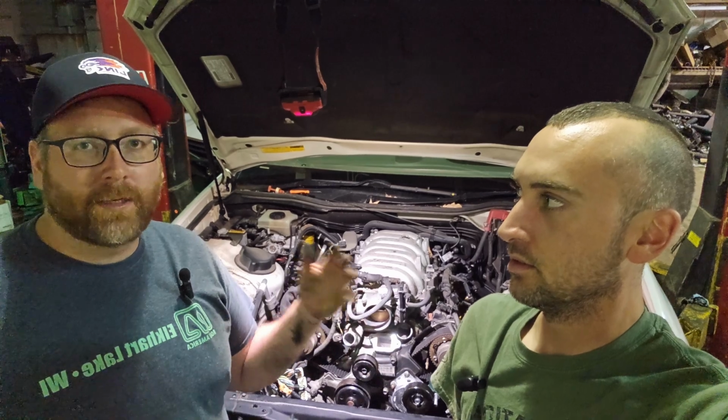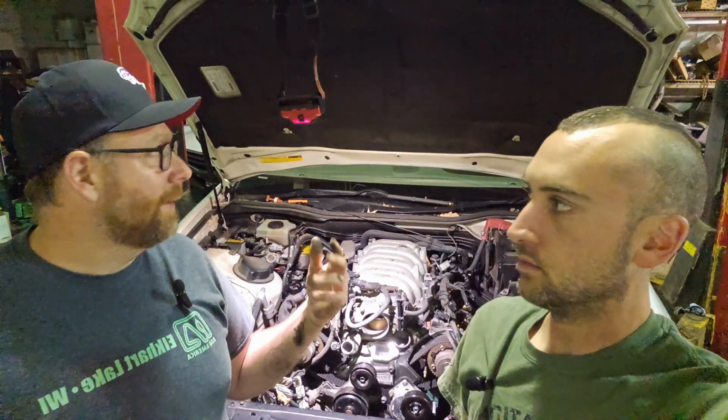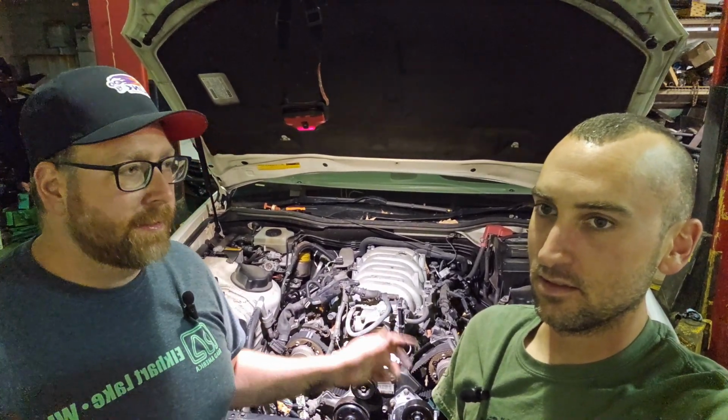Basically all the stuff that I looked up, when I was doing a little bit of research quick while we were pulling it all apart, was that people were complaining about this certain error code, the check engine code. I don't know why I can't think of that right now. So long story short, I think it's the right thing to do.